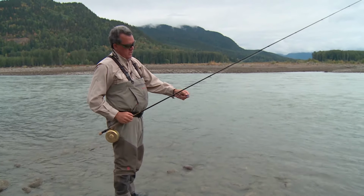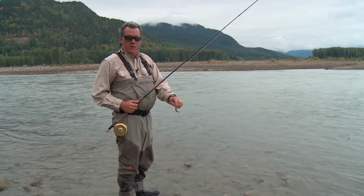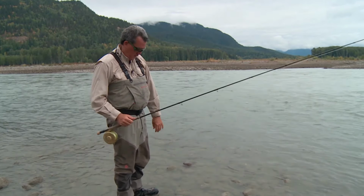Trying the little, they really like that, eh? The blue with the little pink rubber tassels. I don't know what the heck you call it. Scoots along and they're good. Looks neat in the water.